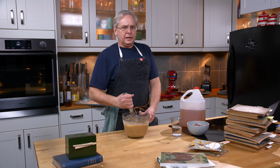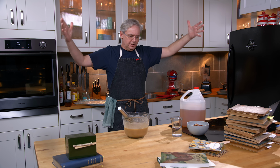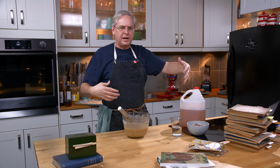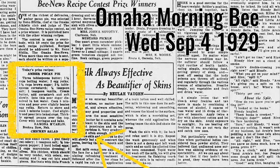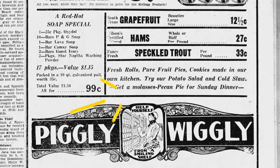Where was I with the story? Late 1920s, expansion of this pie. You see this pie as a sugar pie. You see this pie as a milk-based pie, as a custard-style pie. Pecan pie is everywhere, and it's all over the map. There's amber pie. There's pies advertised that are made with molasses, and you see that in Piggly Wiggly. They are constantly advertising their pecan pie.